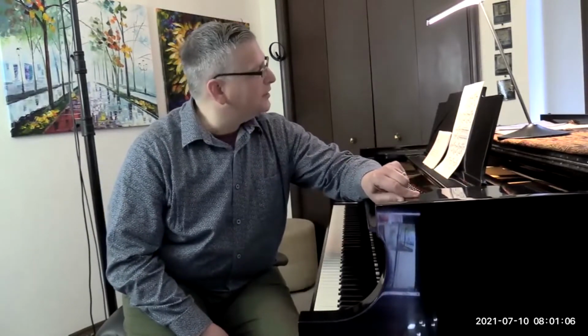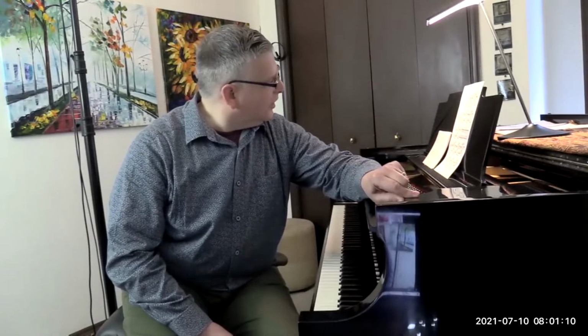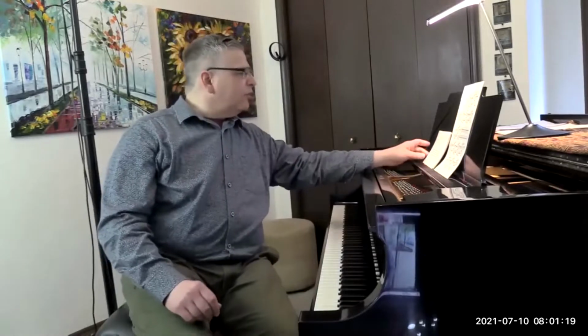Today we're going to discuss Opus 25, number 12. This is Chopin Etude, and I don't want to do a lot of run-in because I want to get to the many technical issues that are encountered here, but I want to say a few words. We'll be looking at various components and how they combine to produce speed and ease across the keyboard.